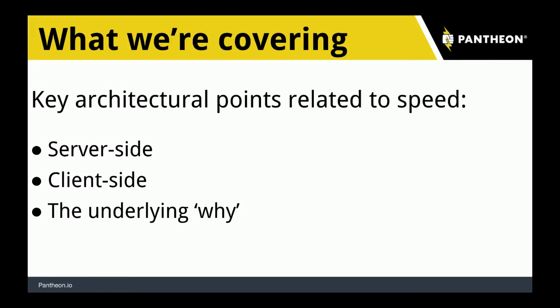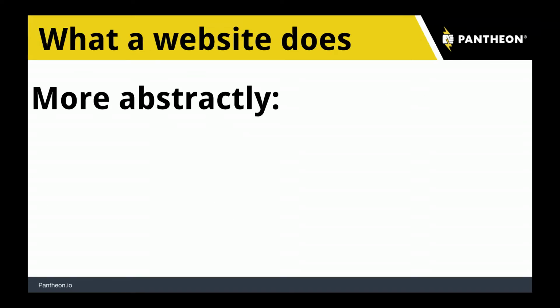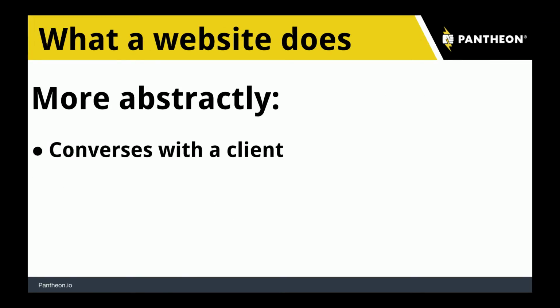The reason that this is something still worth talking about is because there are often human reasons why these problems are still difficult to solve. So more abstractly, what a website does is have a conversation with a client. The website living on the server is having a conversation with the client, a browser.